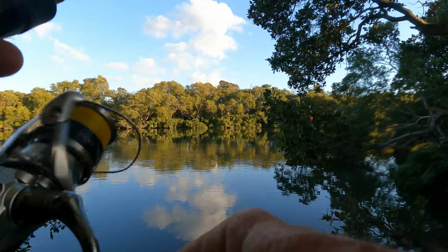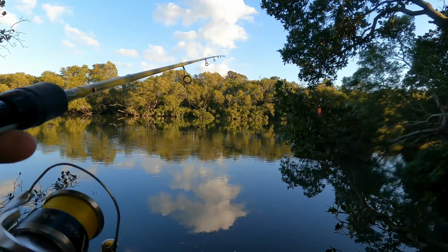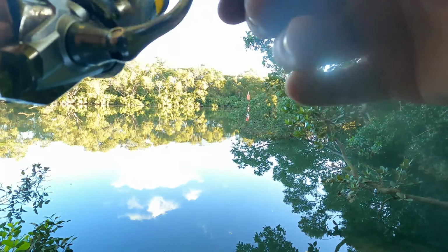Oh, and there's another one. Alright, could be game on. Just had another little one grab. Just spat it before I could land him.